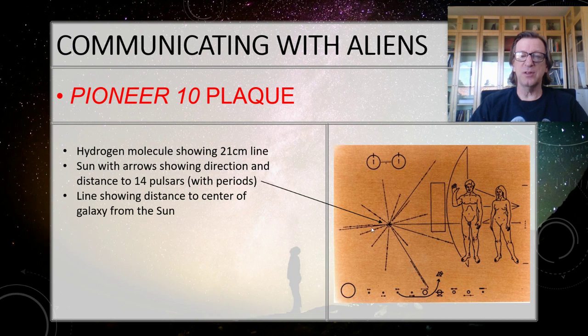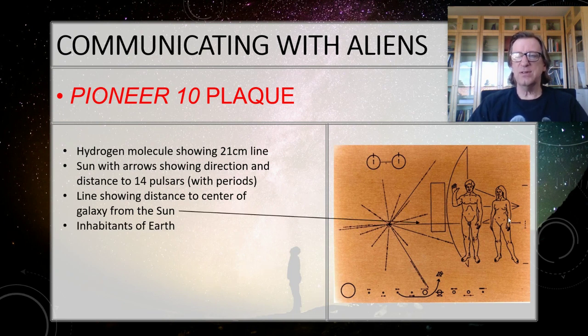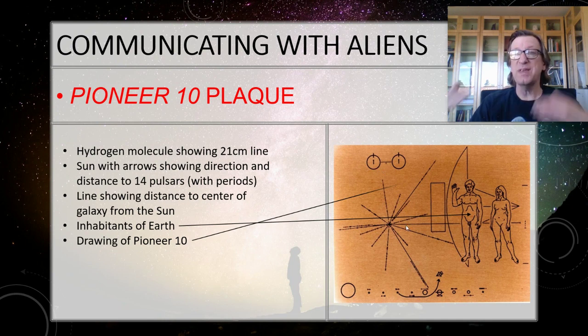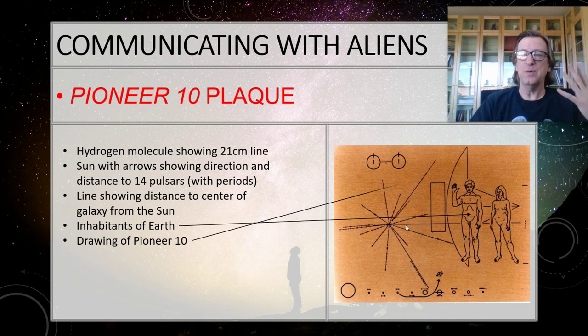Then to give them a little bit of backup, this line shows the direction from those pulsars and the sun towards the center of the galaxy. These are the inhabitants of Earth. These are the humans that we talked about. The height of the woman is listed here in these multiples of 21 centimeters. And of course, as you can see, we've got the diagram of the spacecraft. Well, they've got the spacecraft with them. So they've got something that they can use as a backup and go, oh, okay, so if this is 21 centimeter, then the woman should come out to be this big. Oh, look at that, she does.